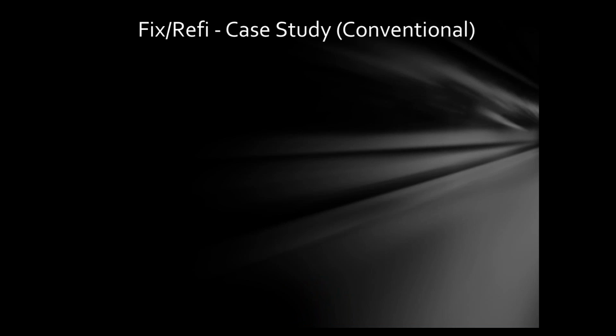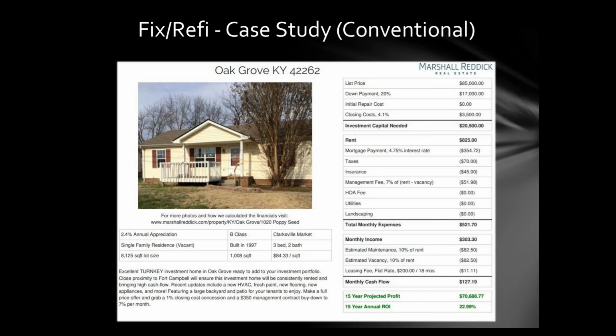All right, so let's do a little case study, again, for those BRRRR advocates, right? So here's a nice property, again, in a market that I focus a lot on, Oak Grove, Kentucky. This is an $85,000 purchase or value, and this is what the pro forma would look like for buying it with a conventional loan at 20% down.